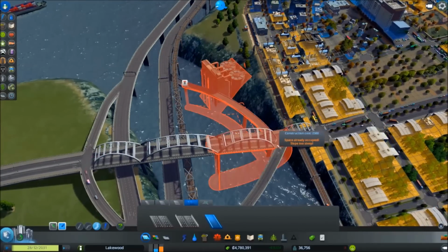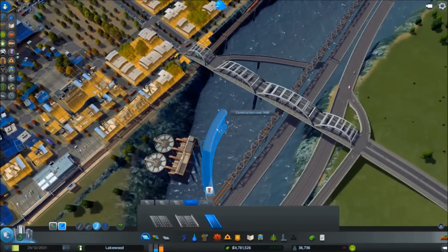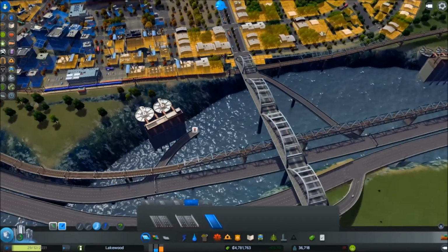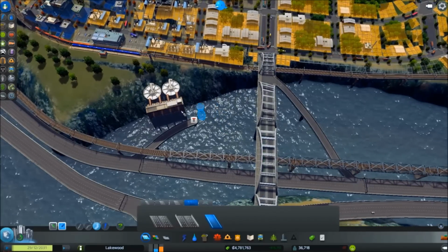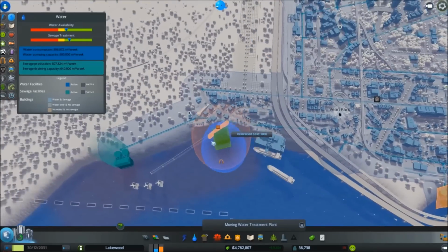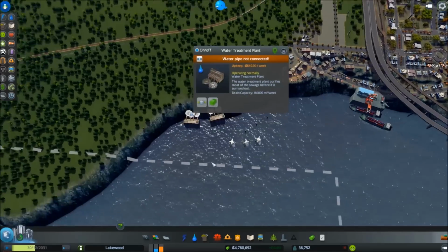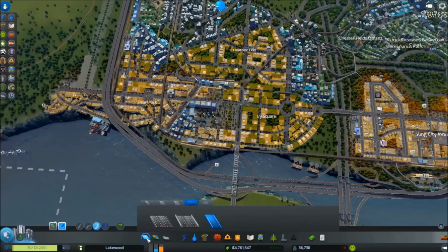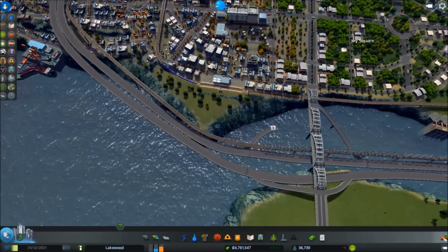And then... Oh. Close but no cigar. No, that's not going to be it. Unless we relocate this guy. Yeah, let's just move them both over here. Great, and we can just start this guy again.